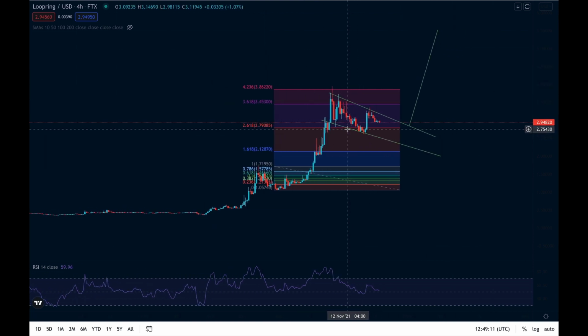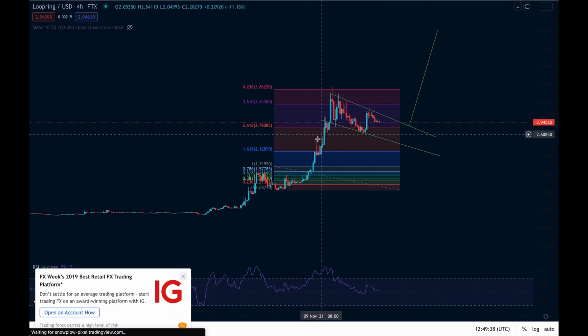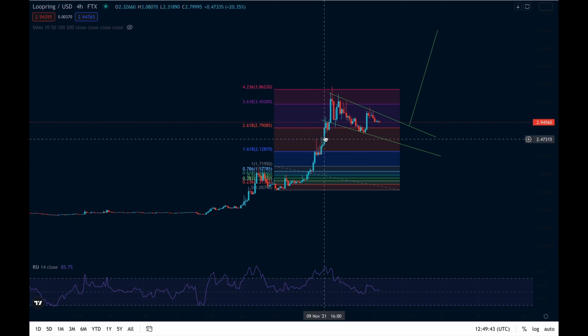But as I mentioned, guys, it's far too early to be able to call that. So first port of call, I think we will come down and we will touch the 2.618 down at the $2.78 level. Potentially we will then push down further. Here we had this previous line of resistance back on the 8th of November at around the 2.46, which would not shock me if we came down and touched that level, because it would be in line with this bottom support line here and retesting that previous line of resistance as support.